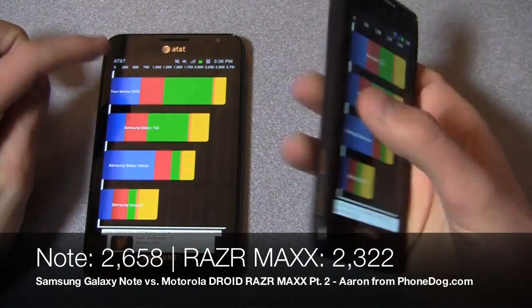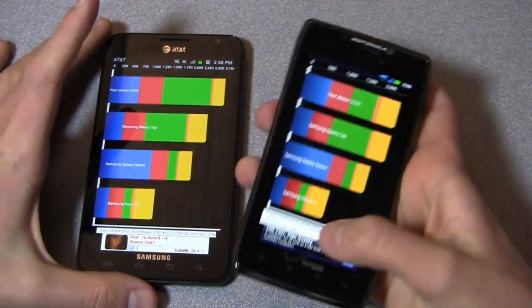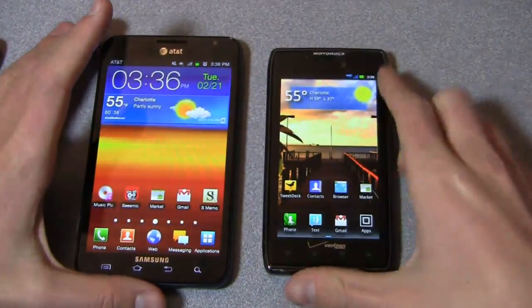2,658 over here, 2,658 on the Galaxy Note, 2,322 over on the Motorola DROID RAZR. So the Galaxy Note wins in the Quadrant Standard test.